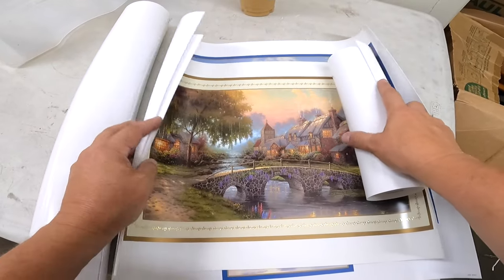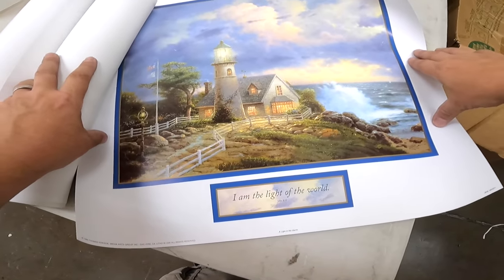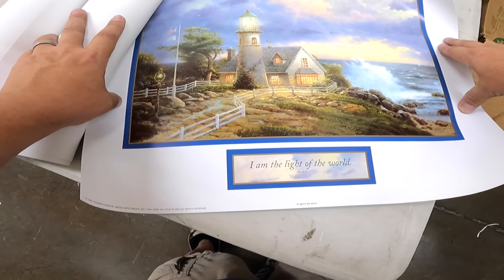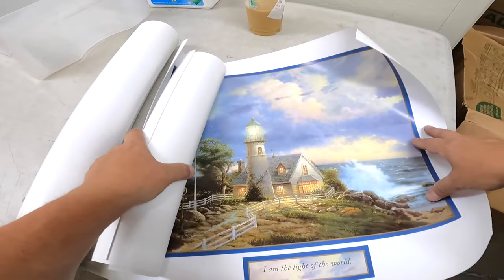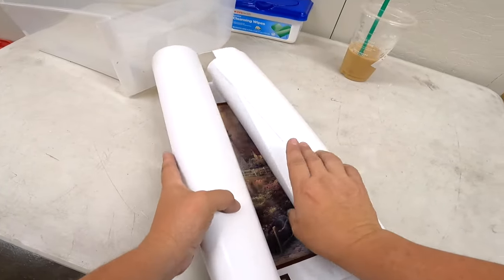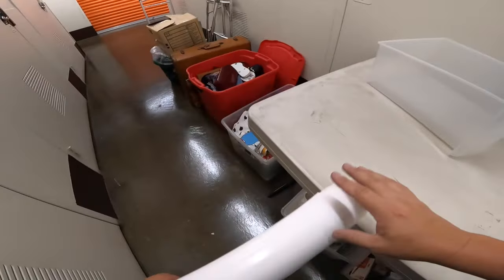Wow, okay. Good thing I opened that tube. And The Light of the World. It's another high quality print right there. That's really nice. 96 Thomas Kincaid copyright on that. Got some Thomas Kincaid prints. That's a little better right there. Those we might actually put into our live auction. Yes, indeedy.